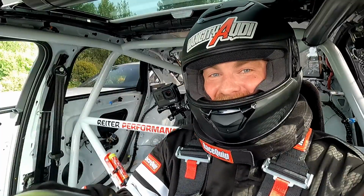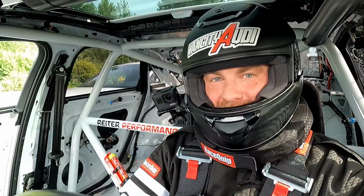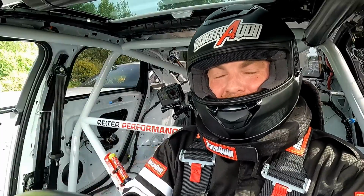So this is the first time out on track, first time launching the car, first time doing a burnout, knowing that we had that little bit of a hiccup with that front boot on the passenger right front tire.